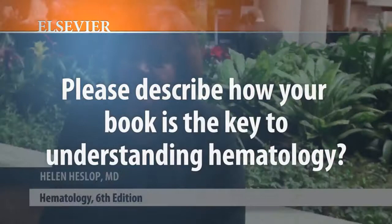The breadth and the depth of the book, since the first edition, and we still have some of our original editors remaining, particularly Ron Hoffman and Ed Benz, I think the aim is to really produce a very scholarly book that has a very in-depth look at every single topic that's covered.